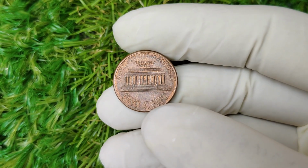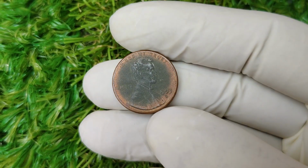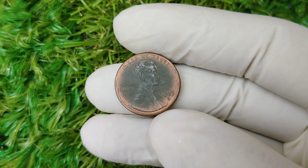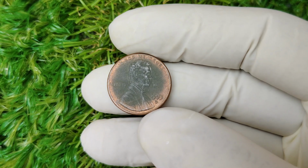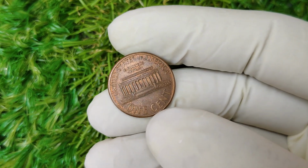Also, keep in mind that grading can be costly. So, if your penny has visible wear, it might not be worth the grading fee. But if you have a flawless 1993D, that investment could be worth it.